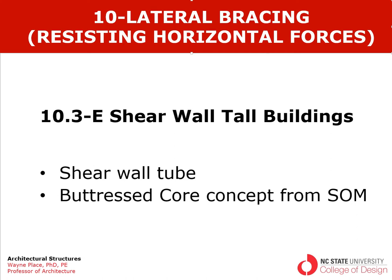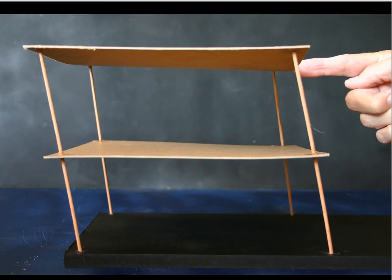Right at the moment, we're talking about tall buildings. So we're going to talk about shear walls in both a shear wall tube around the building and then also something called a buttress core concept, which was developed by Skidmore, Owings, and Merrill. So here we have some sort of a structure with some sort of lateral force on it, which might be wind or seismic. And we want to design a building that can resist that.